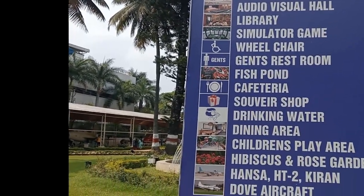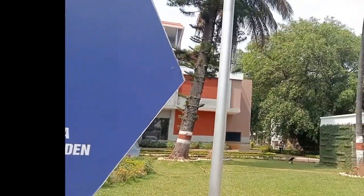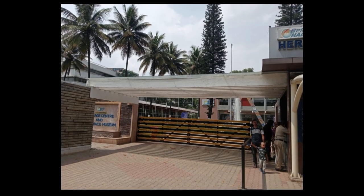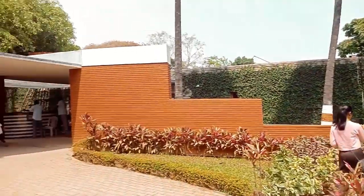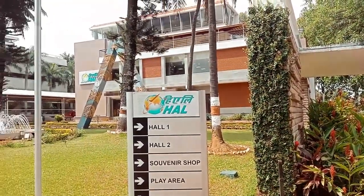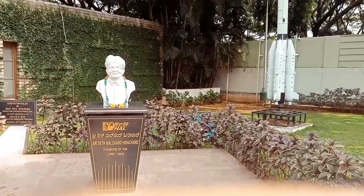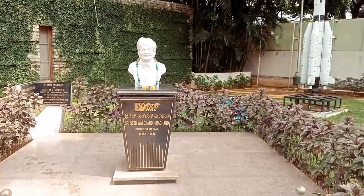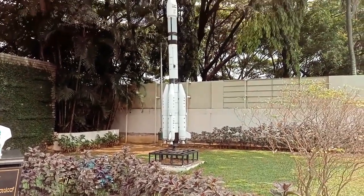The second hall highlights the various functions of an aero engine by displaying motorized cross-sections of various models of aero engines. Real engines such as Garrett, for Dornier aircraft, Adour, for Jaguar aircraft, and Orpheus, for Kiran aircraft, can be seen here, along with ejection seat with parachute, and Pushpak and Basant aircraft.